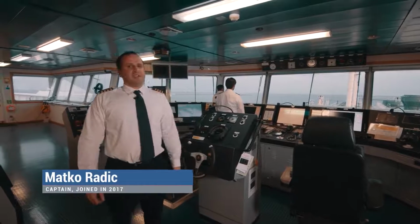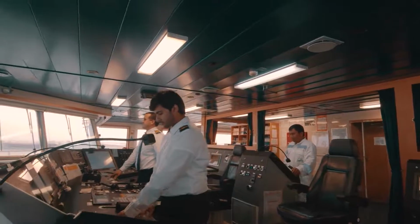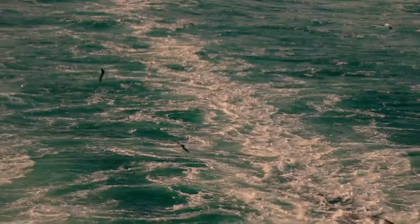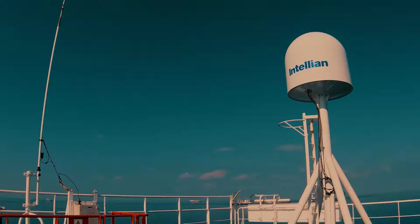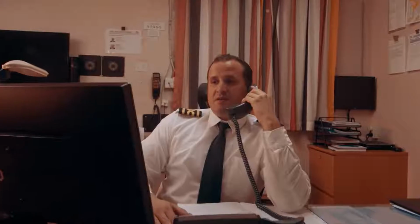Presently we are on the navigating bridge, which is the eyes and the ears of every vessel. From this location we are navigating the vessel 24 hours a day, 7 days a week. Through advanced satellite technology on board the vessel, the master is able to communicate with the shore staff at Nakilat office to update on the status of the ship and progress of the journey.